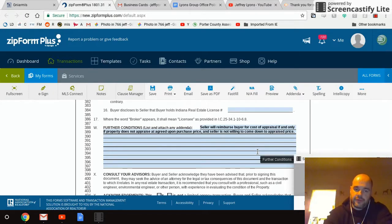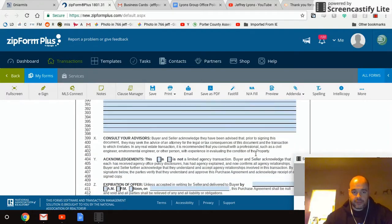Further conditions is not something I normally put in. Like I said, this is going to probably not appraise. So I wrote, seller will reimburse buyer for cost of appraisal if and only if property does not appraise at agreed upon purchase price and seller is not willing to come down to appraised price. That's just a way to protect my buyers from wasting money on appraisal.